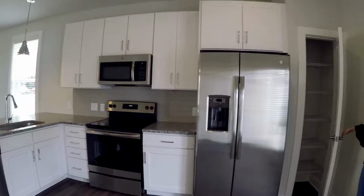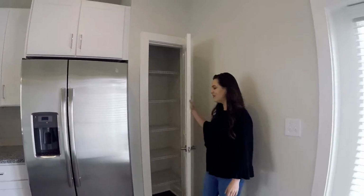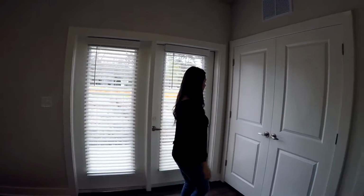We also have storage space. You can't forget the pantry. Lots of space for everything that you need. And then we have some beautiful double doors that let lots of light into the kitchen area, open to your back patio. That area is still under construction, so we won't go out there just yet.